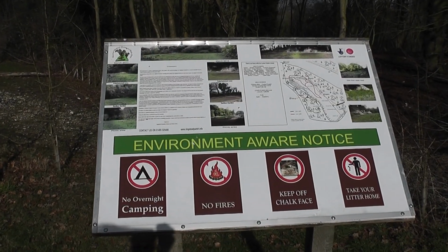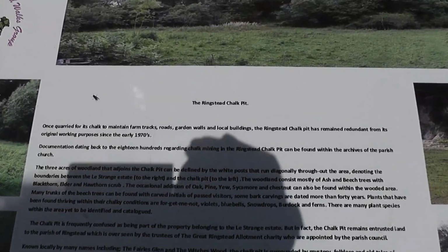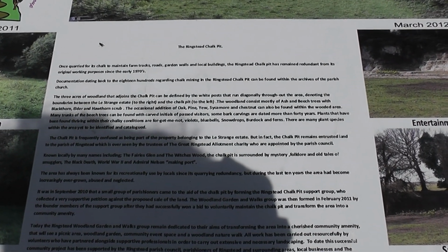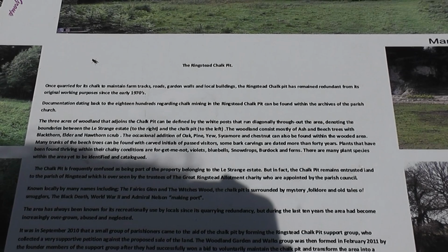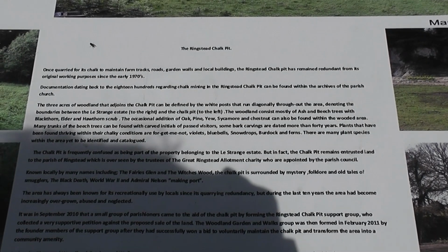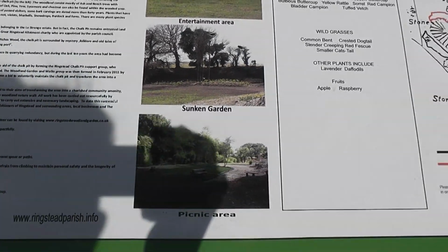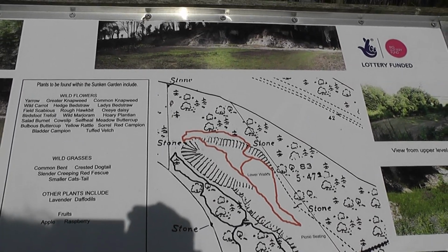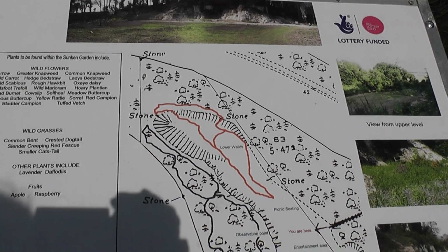Here's actually an information panel telling us a bit about the Ringstead chalk pit. Now the problem is, the sun's right behind me and I'm interfering with the text. Anyway, not a lot I can do about that. Google it if you're interested in the Ringstead chalk pit. Once quarried for its chalk, made redundant in the early 70s. Now turned into... Oh, my shadow's making a right mess of this. Anyway, not a lot I can do. Yeah, now turned into good use.